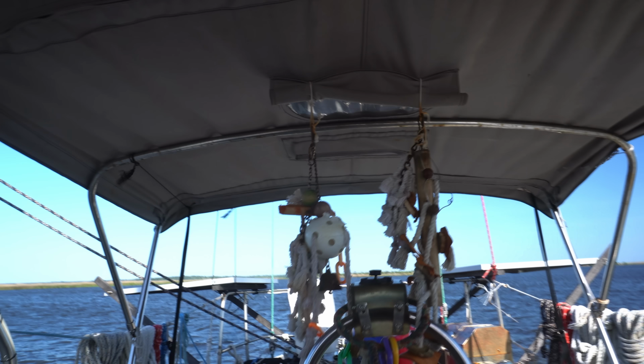Okay, so right now we're going to be motoring straight into 15 to 18 knots of wind. It's great. We're going straight in, so we can't actually put any sail up because it's so narrow, there's no room to tack. So it kind of sucks.